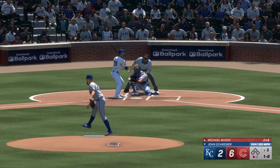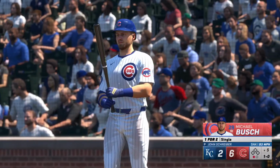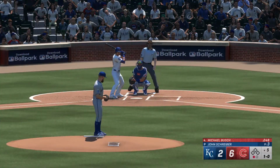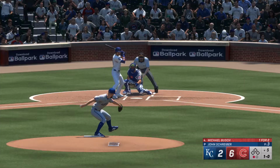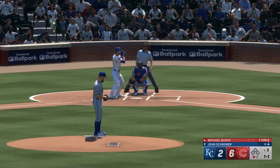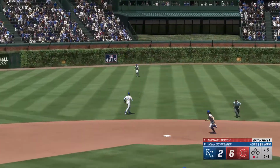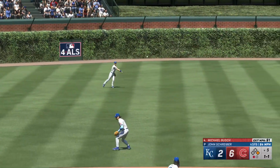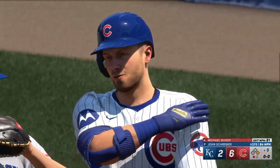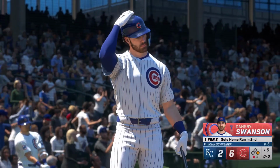And now, Michael Busch. Ball 1, no strikes. Still only 1 out here in the inning. Delivers a pitch, in for a strike at 95. Worm burner into the outfield for a knock. So they get a man aboard with a 1-out single. The batter, number 7, Swanson digs in. He's already homered in this game.